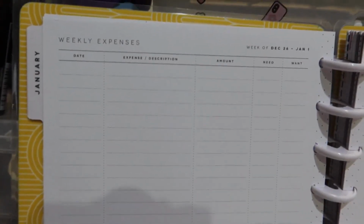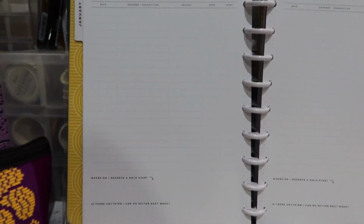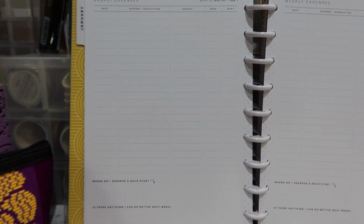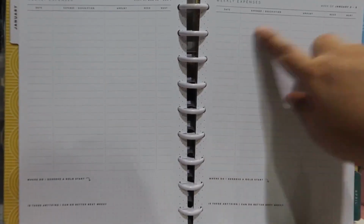Oh my gosh. Okay, best buy ever. So we have the weekly expenses, guys. This is so awesome. Date, expense, description, amount. Where do I deserve a gold star? It says here, where do I deserve a gold star? Is there anything I can do better next week? No judgment, just helping you out. Oh my gosh, I love this. There's a weekly expenses thing.